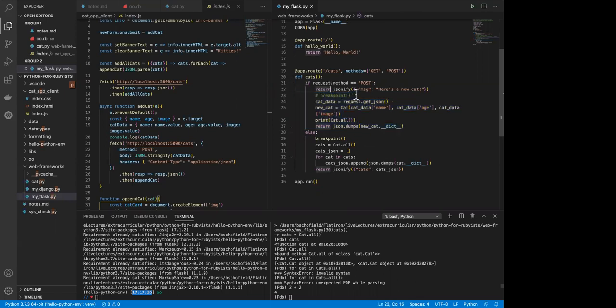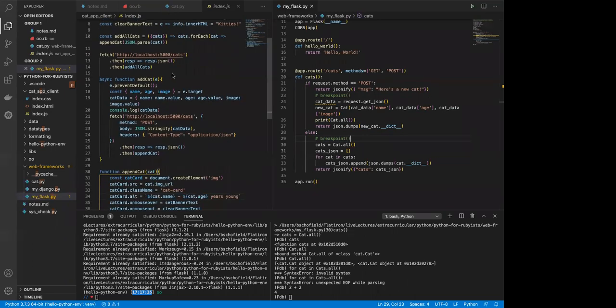So these breakpoints can go. All right, so let's just have a quick chat through what's going on here. And honestly, this is more about post requests in any language more than anything. But just as a quick overview, my index.js is grabbing all my form data. It's grabbing a name, age, and image from the target, and then it's sending it off as stringified JSON in the body of my post request.